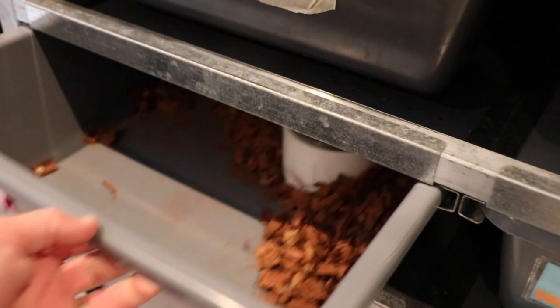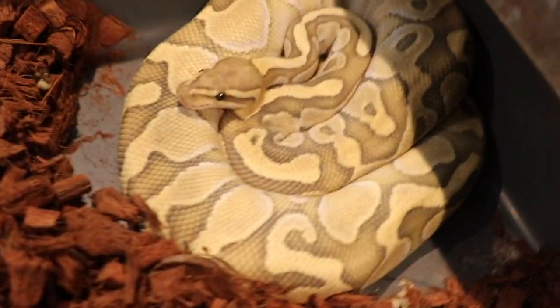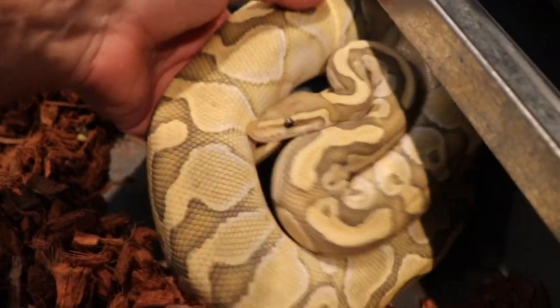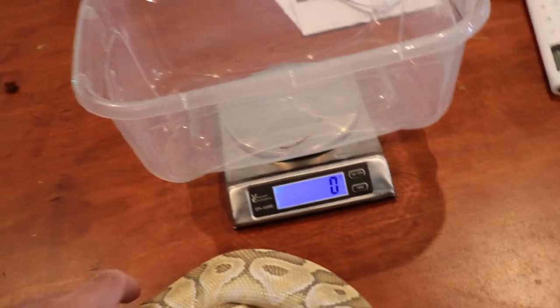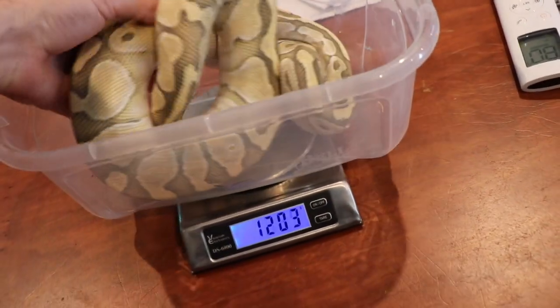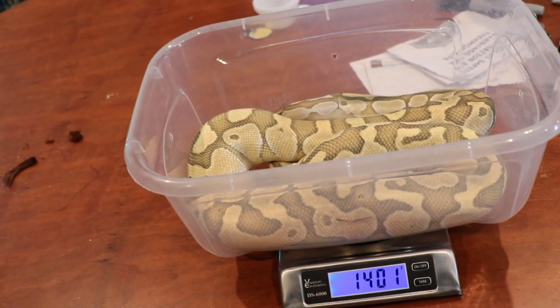And I'm not going to show any of my single gene stuff. Butter Ghost. I'm going to get a weight on her. Yeah, she's not going to be ready this year. She's pretty solid. She did her 1,000-gram wall, but she's over that now. She's back on feed. I don't know. Let's see. She might be close. Oh yeah, she's close. I might be able to do something with her this year.